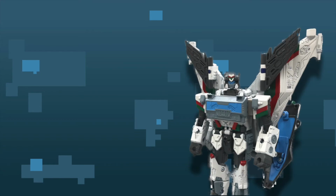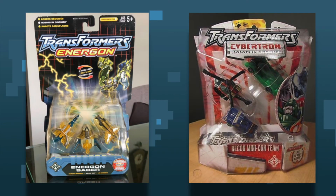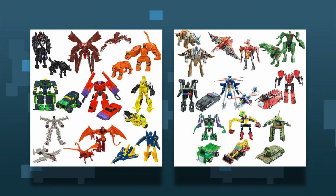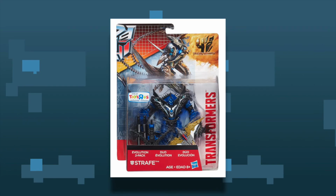Combiner siege! Sorry. Unlike Micromasters that had to wait a couple of decades to come back, Minicons stuck around even after Armada ended. They appeared in the rest of the Unicron trilogy, and new molds were released in Classics in 2006 and in 2010's Power Core Combiners, which saw different releases up through 2014.